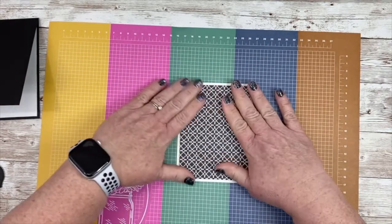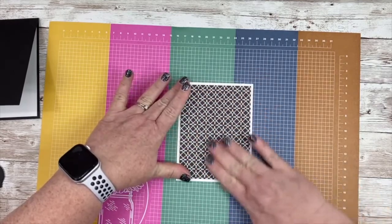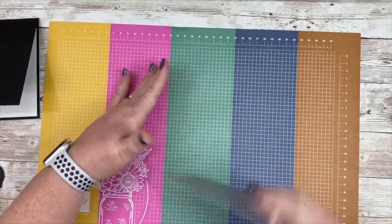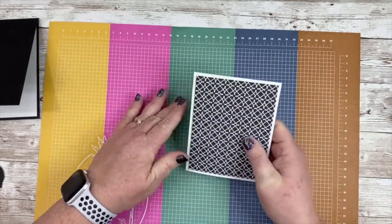All right. We're just going to give this a nice little rub. We can even turn it over on the back side to give it a nice little rub.